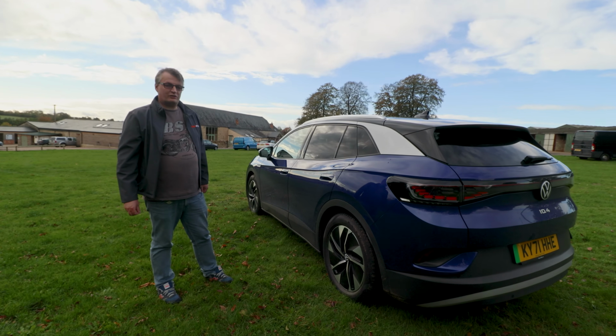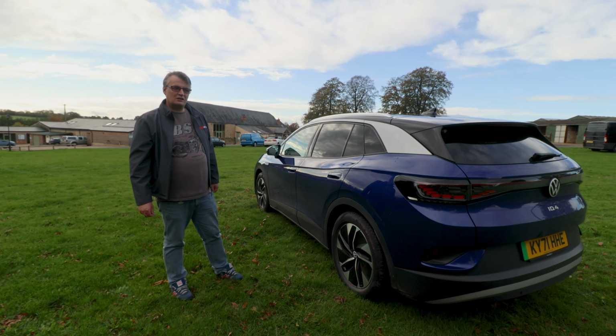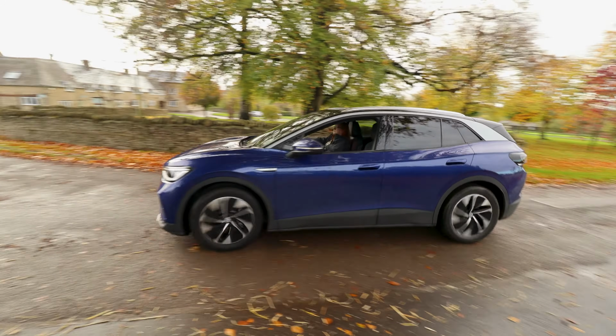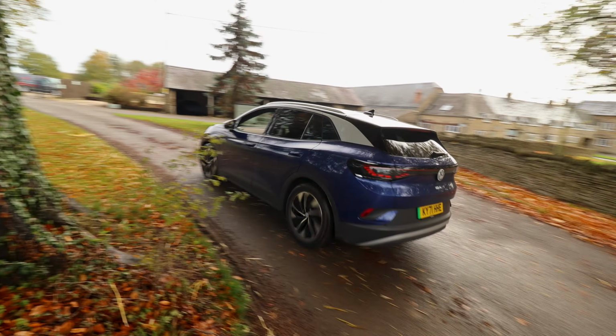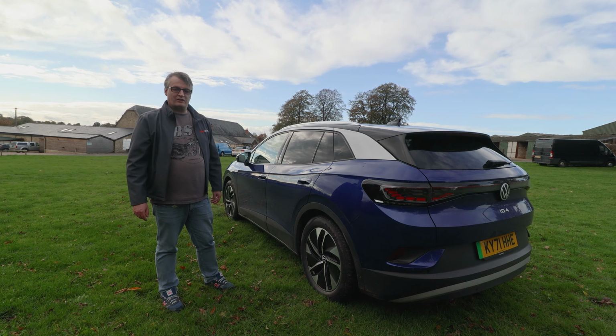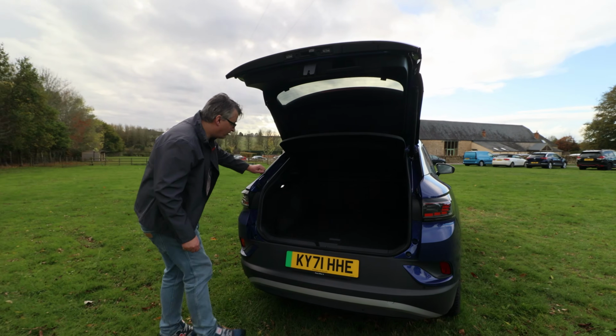It's nice to see plastic arches on things. I mean, it also gives it, I suppose, an SUV and rugged type of look. But to be perfectly honest, the first thing that takes me back to is classic GTIs. Power tailgate. Now that's a decent boot.